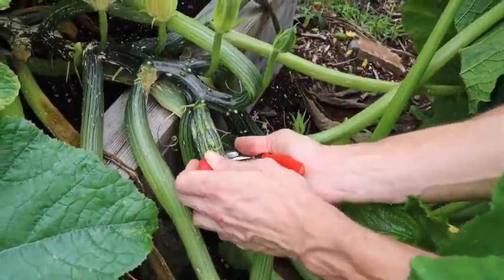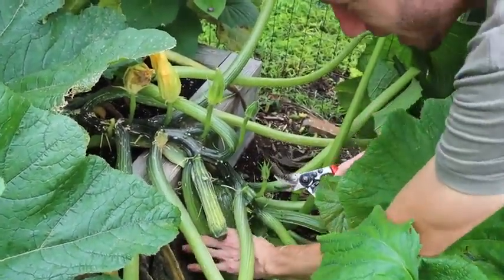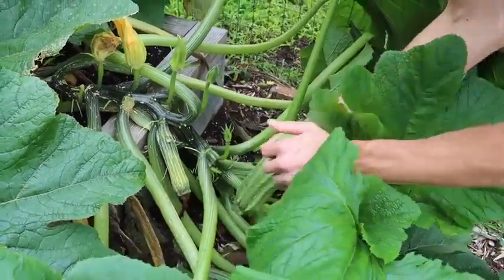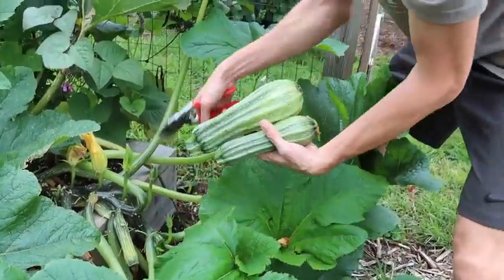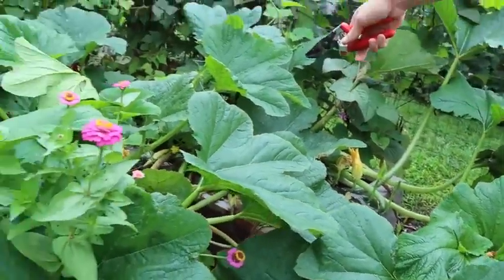The squash is growing so fast. These ones are kind of hard to get to, but we're gonna grab this. And this variety I love so much. This is the Costato Romanesco. This is an Italian variety, and it's just so productive. There's one vine head right there, and we've got 2 squash from it. Now let's move over here. This is the same plant.